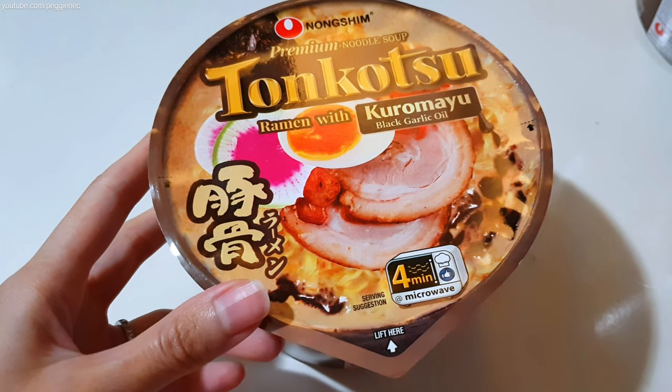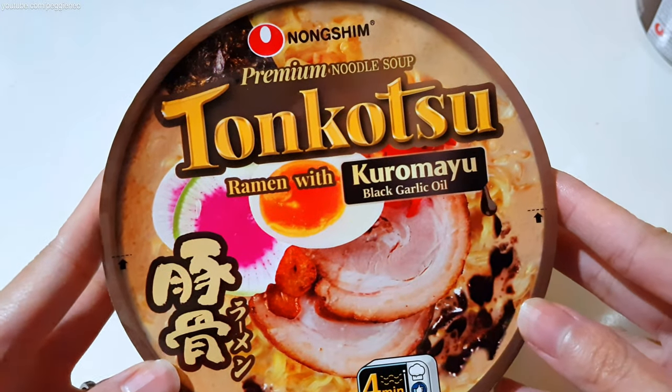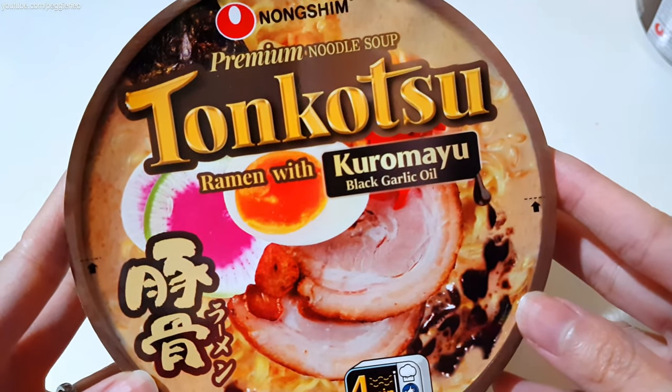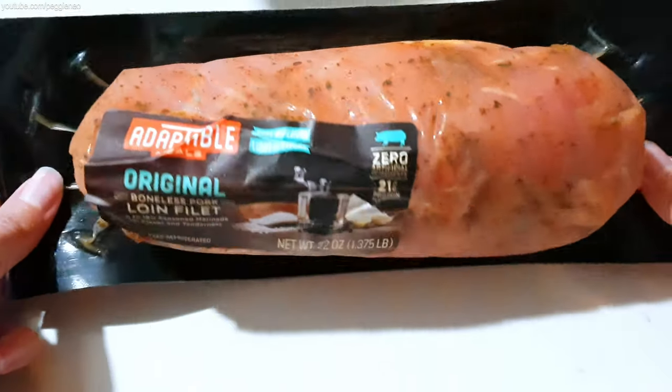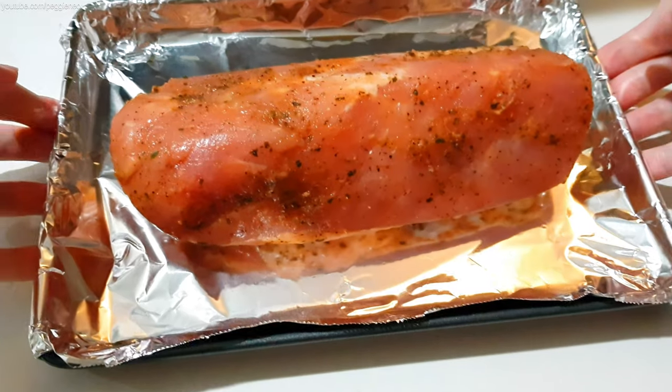So these are the noodles I'm eating. The brand is Nongshim Premium Tonkotsu Ramen with black garlic oil. And I also prepared some pork tenderloin to go with it. I got a piece of marinated pork tenderloin, transfer it to a baking sheet, and bake it uncovered at 425 degrees for 15 minutes. Then I turn it down to 375 degrees for another 35 minutes.